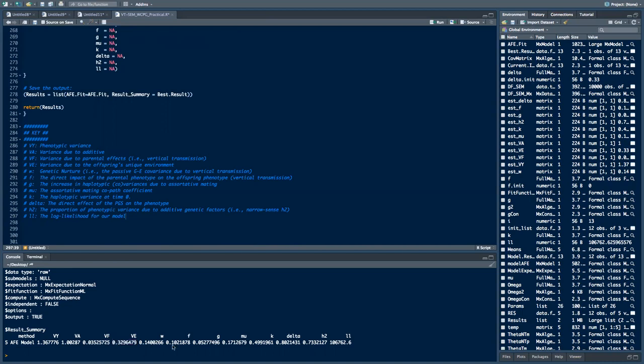Of course, it's possible that if you try a different model that makes different assumptions, tests different constraints, it may fit even better than this one, and you might see a slight change in the relative importance of genetics and environment. So that's something to consider.